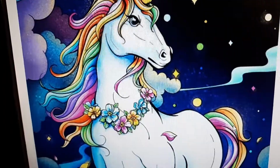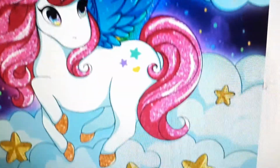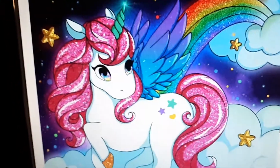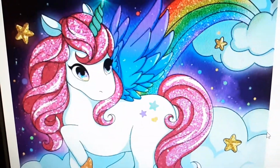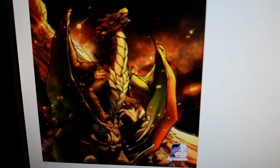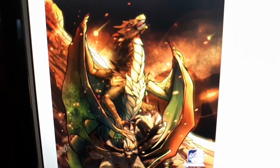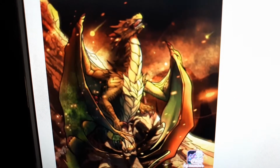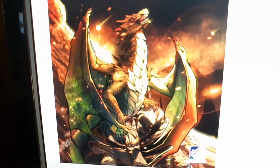I can show you a small version of this one. Oh, that was so cool. Yep, I got these from Coloring Fun. Cute little guy, or girl, what do you want? I think it's a girl, I'm not sure. I love the colors, though. Here's a smaller picture. Dragon. There you go. I couldn't learn that one. I guess it is what it is. Cool picture though.